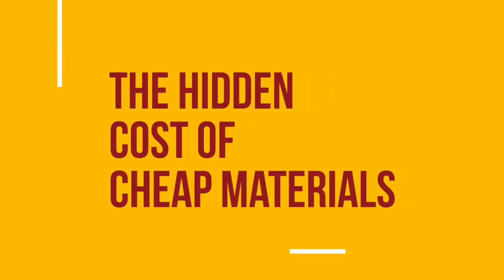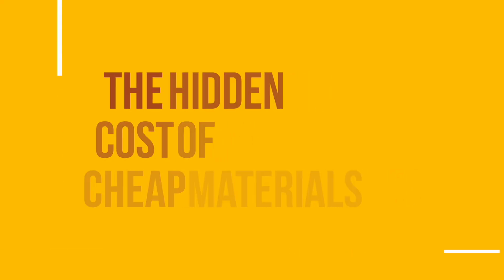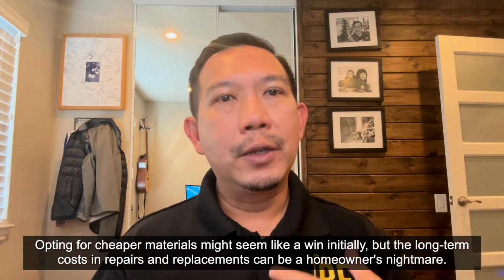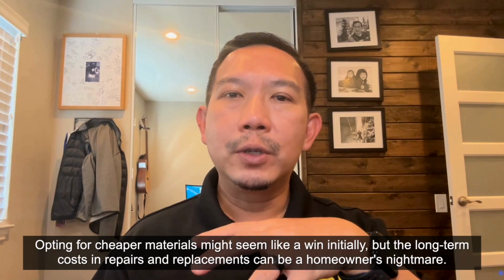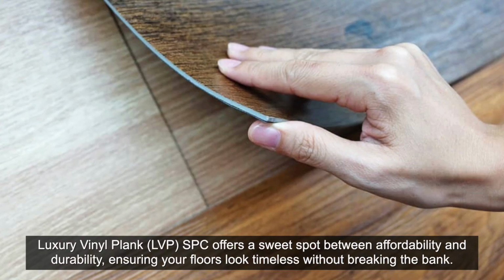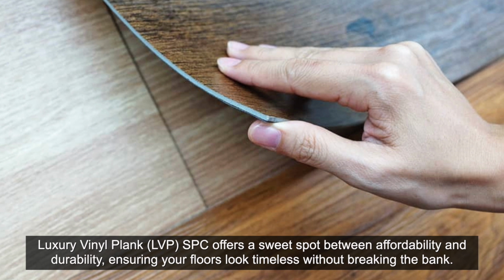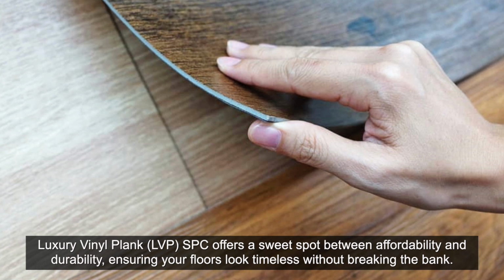1. The hidden cost of cheap materials. Opting for cheaper materials might seem like a win initially, but the long-term costs in repairs and replacements can be a homeowner's nightmare. Luxury vinyl plank, or LVP, offers a sweet spot between affordability and durability, ensuring your floors look timeless without breaking the bank.